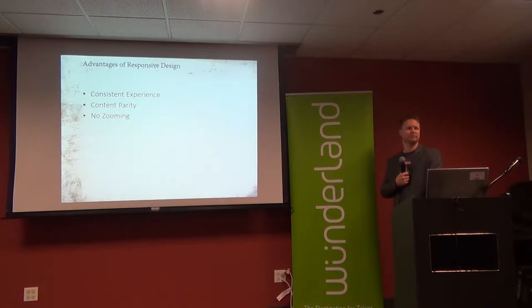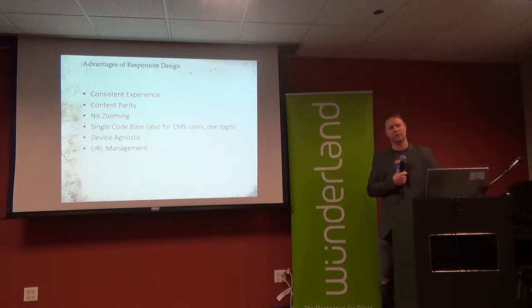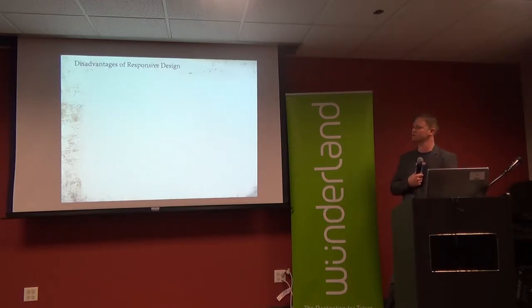No zooming. You don't have to keep pinching and doing all the different movements on the page. Single code base, and also for CMS users, like I said, one login. And it's device agnostic, so it doesn't care what device it's on, it will show up perfectly on that screen, pixel perfect. Easier URL management, so if you have all the different URLs moving through the website, like an e-commerce site with a trillion different URLs, it's way easier to manage.